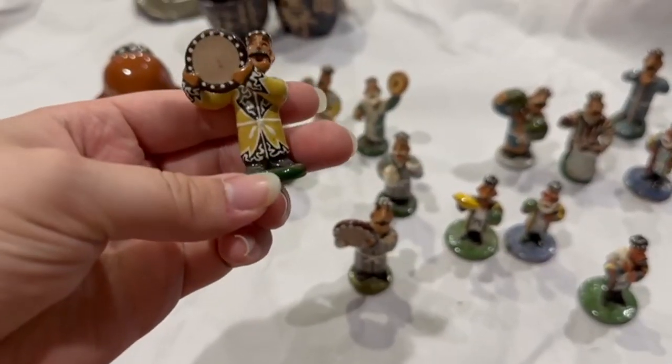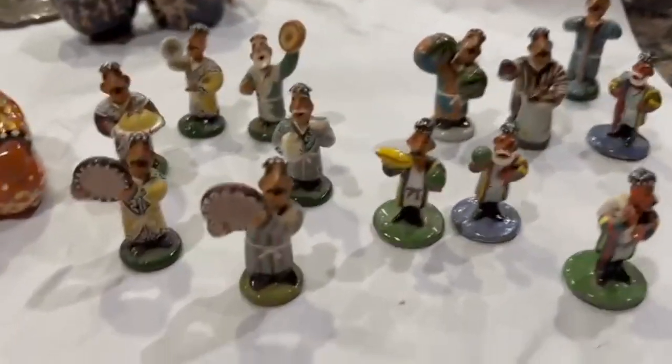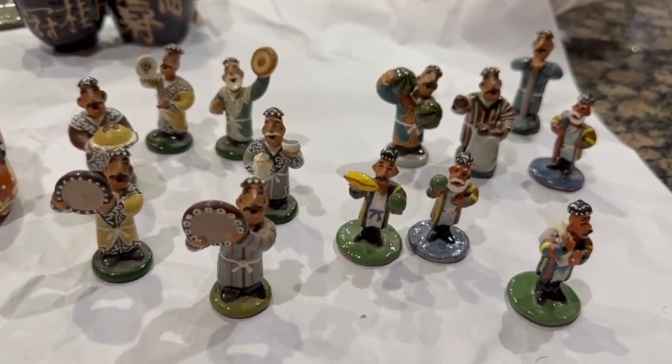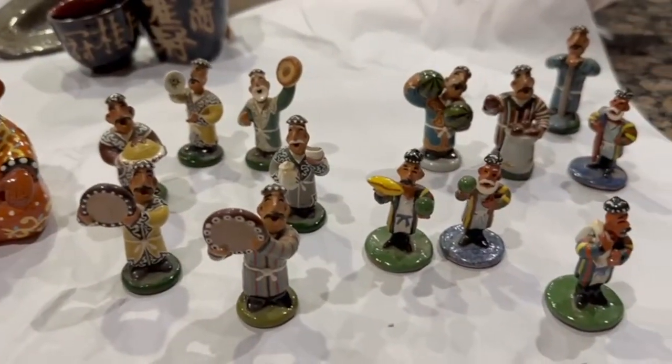So if somebody has been there and they want them, or they're from there and they want them, I don't know, they're really cool. I'm glad I picked them up, and for only $1.99 each, and he was $2.49. They were just so cute.